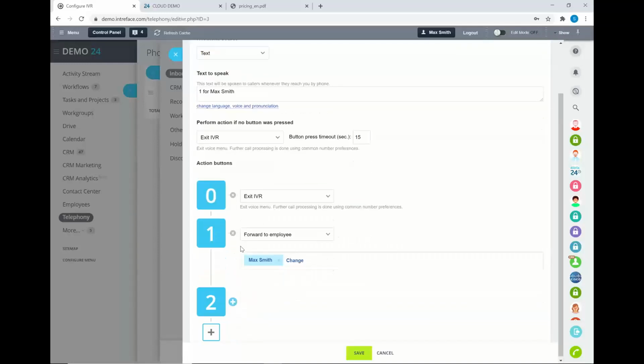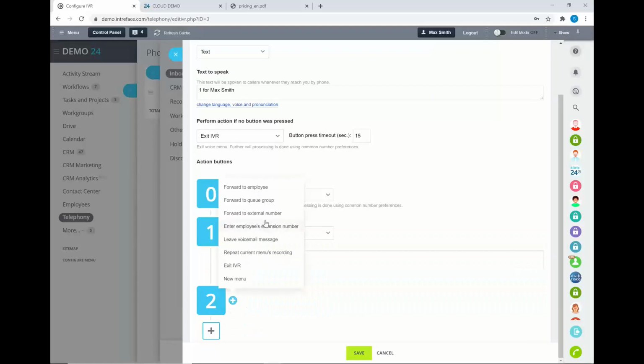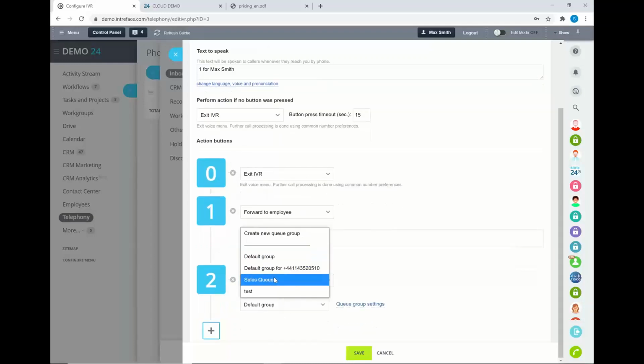So I might say option 2, and then I can select where that is going to go to. Quite a common one is you might have 1 for sales, 2 for support, 3 for account management, etc. So you can add your groups, and then say, for example, here, I might have a sales group. So all of my sales team are within that group.